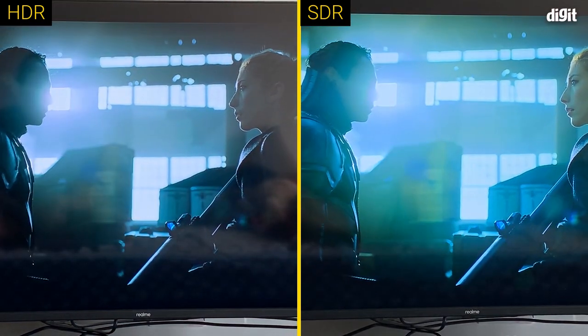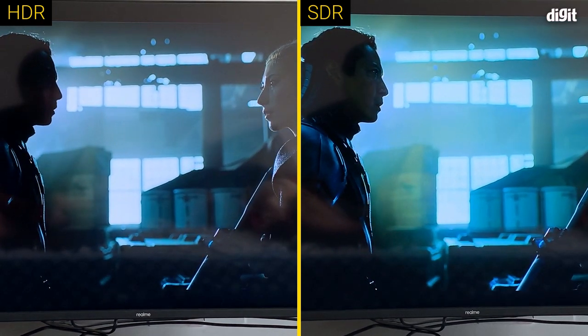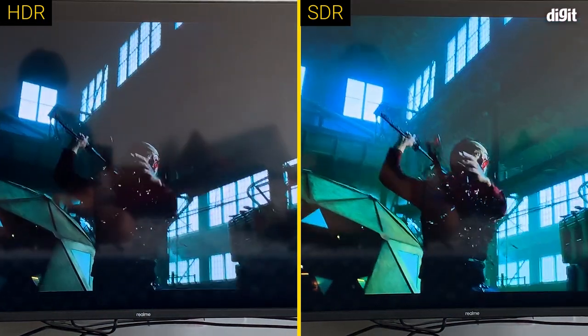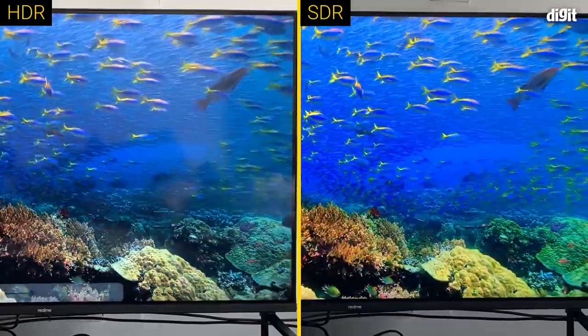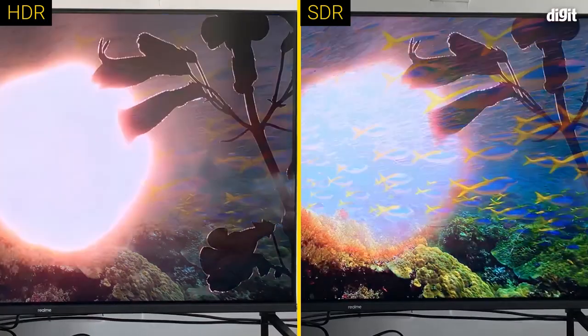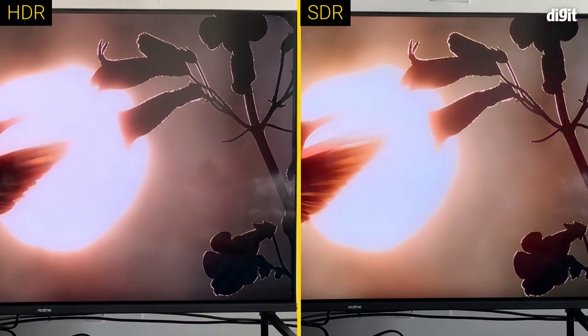So what we are going to do for you right now is play the content that we shot using a phone on this TV. One is of course the content playing back in HDR, which is Altered Carbon, and the other is also an HDR piece of content, which is Our Planet. And we've used an external source, which is an Xbox in this case, to play it in SDR. The reason the external source can play it in SDR is because the HDMI ports on this TV are HDMI 1.4 and not HDMI 2.0.